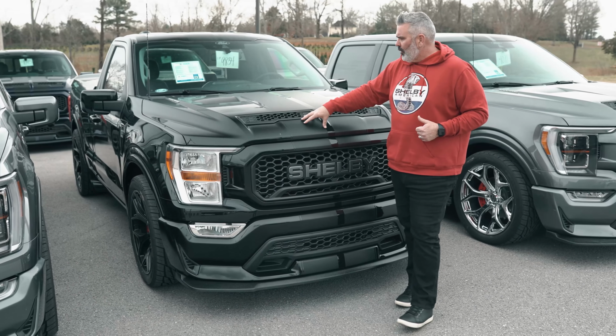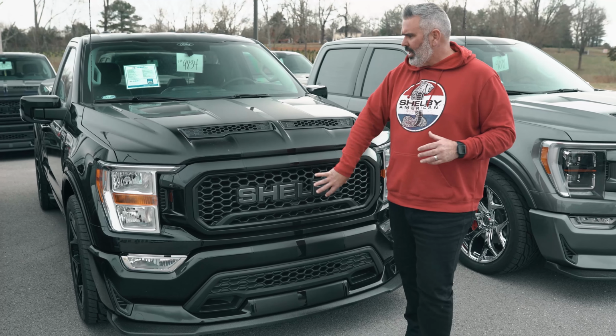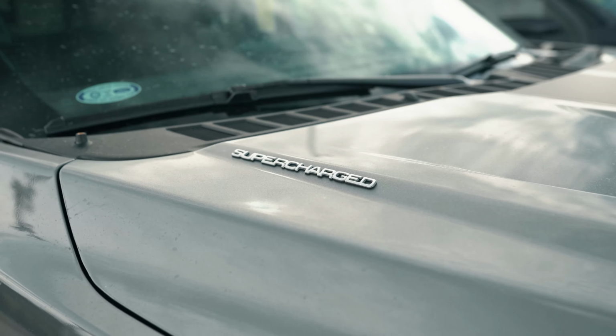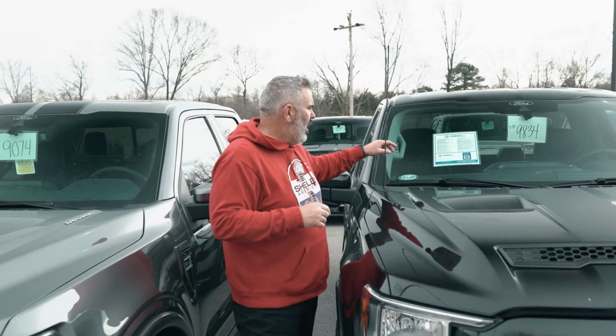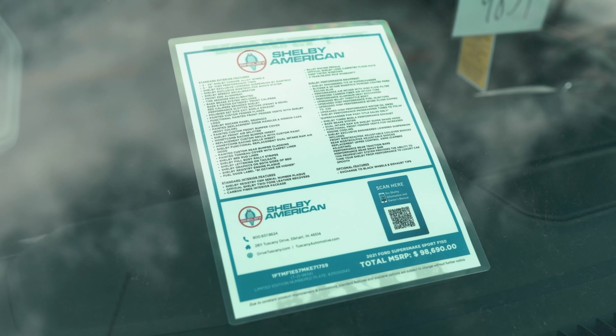Same front hood, front replacement grille, raised Shelby lettering, same design here on these trucks. So these are 775 horsepower. You're gonna have your supercharged lettering on both sides of the hood. Now, I'll tell you this, 2021 models, window sticker here is gonna have all your components, MSRP 98,690.